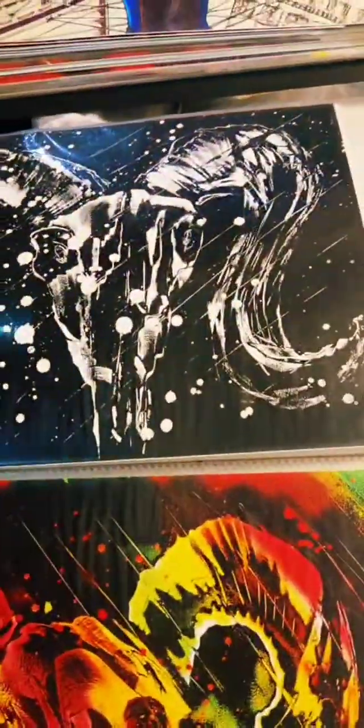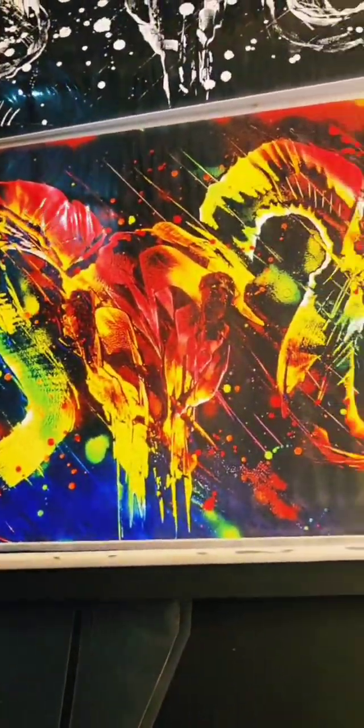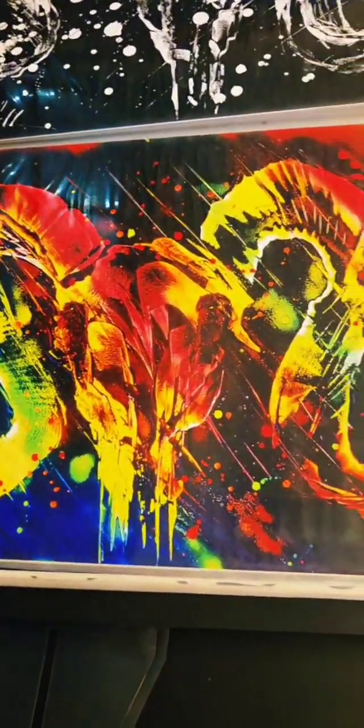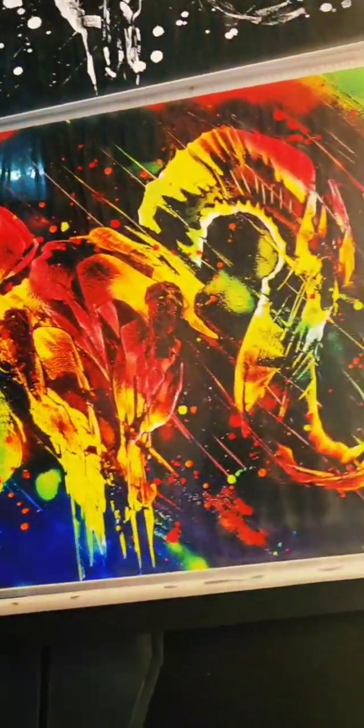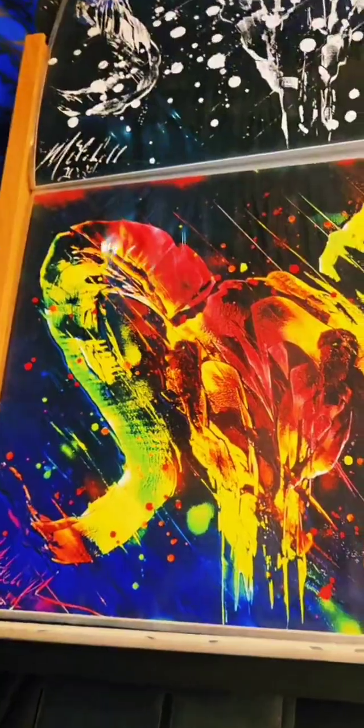Black and white ram skull, spray paint etching technique, and then I did the same thing in multicolored fluorescent spray paint. Spray paint the canvas yellow, green, orange, yellow, green, orange, and then spray paint the whole thing black, and then scrape and etch it. I can't believe that I can do something like that, but I figured out how to do it.